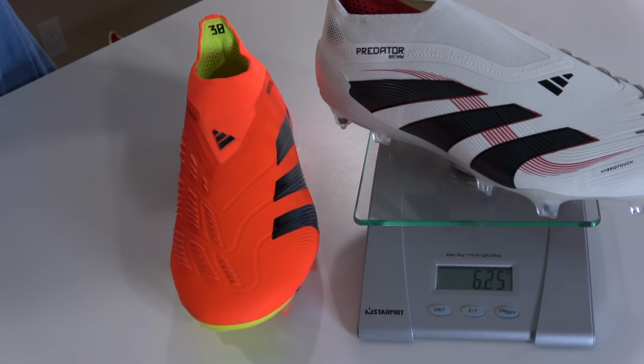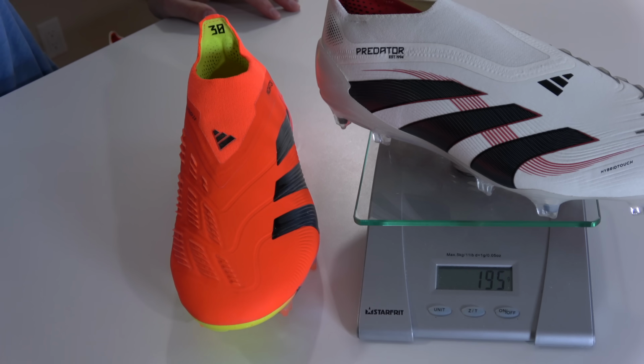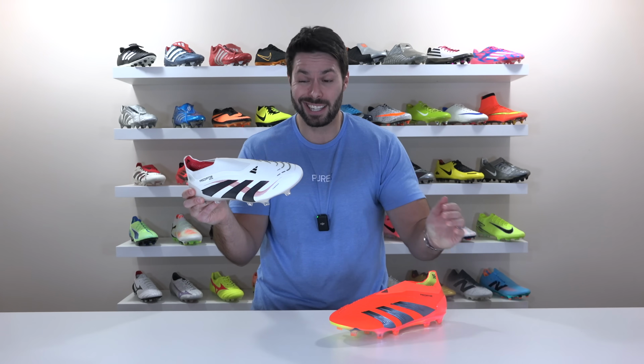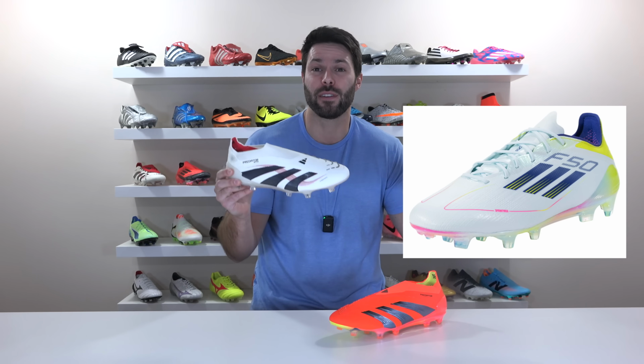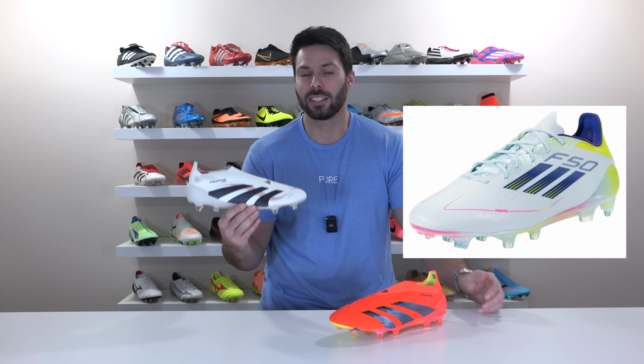Here's the new 25, and you can see that they weigh in at 6.9 ounces, the equivalent of 195 grams. Whereas you can see, the new laceless Predator is also about 5 or 6 grams lighter than last year's variation, making it too the lightest of the top-end Elite Predator 25s, and actually only about 6 or 7 grams off of an F50 Elite, which of course is their dedicated speed boot. In other words, these are a lot lighter than you might expect them to be.